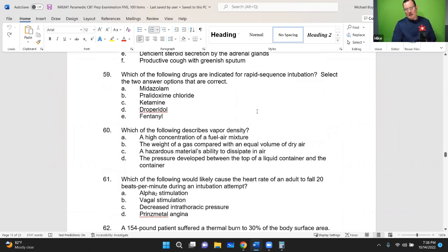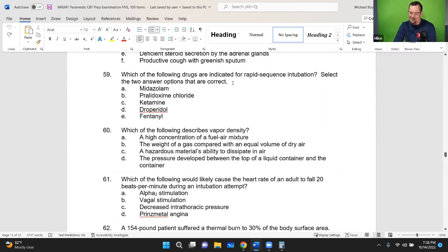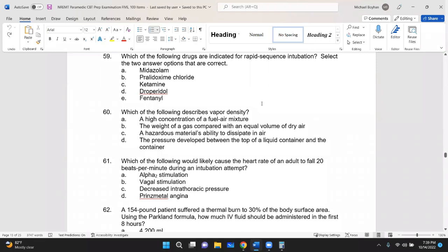Number 59. Which of the following drugs are indicated for rapid sequence intubation? I didn't like this one too much. Would it just be midazolam and ketamine? Midazolam and ketamine are correct for this test question. Can't you also argue that E should be in there too? Yeah, a lot of people use fentanyl in their RSI kits because it synergizes with a lot of sedatives. If you give a sedative, for example midazolam, and then also fentanyl, these people become sedated very well. What's it called when the medications piggyback off each other and work well together? Synergy. Yeah, it's called synergy.